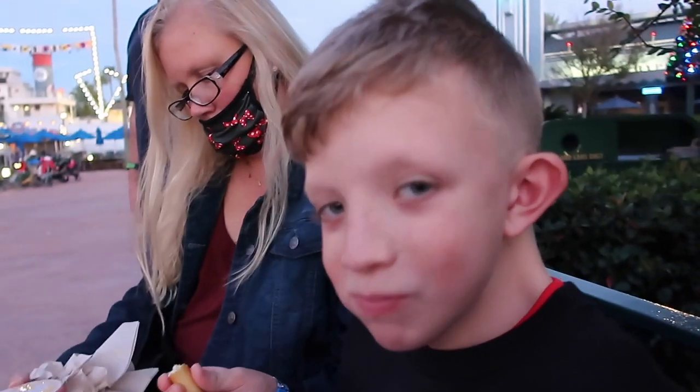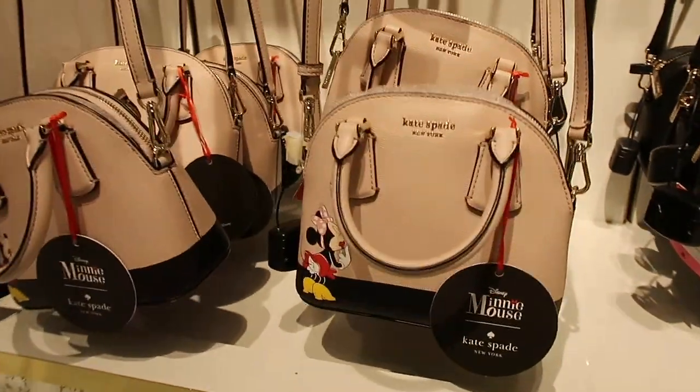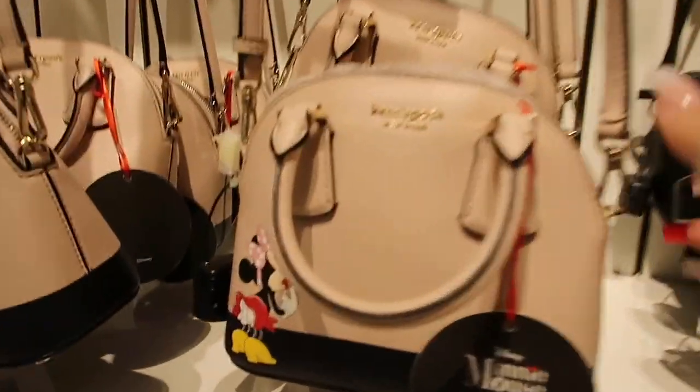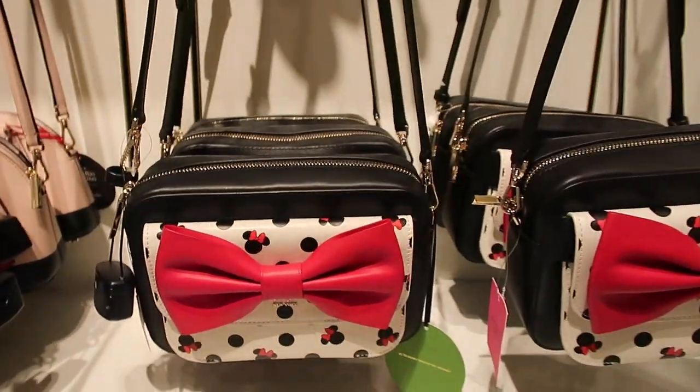Of course, now these bags, they just have these everywhere. Look, they get multiple back here, and then look, they got the matching wallets. Look at how cute these little ones are. Oh my gosh, they're so adorable. I've never seen this one before.